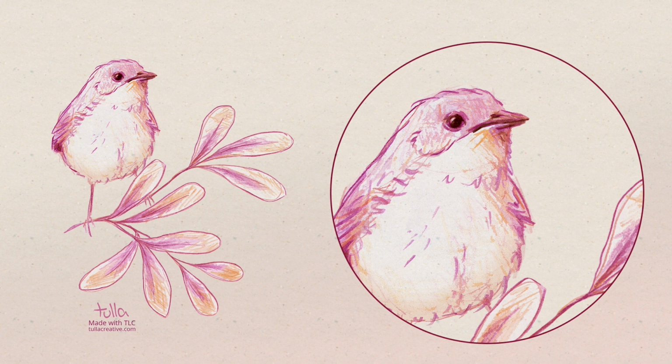And I added some texture in the background, as you can see. I love how it came out. I did a whole bunch. You saw all the birds. Each one of them got the same treatment to see which one I like and which I might use.